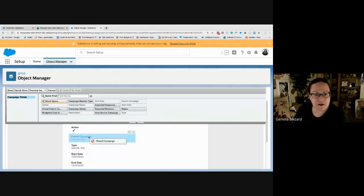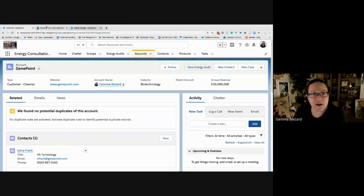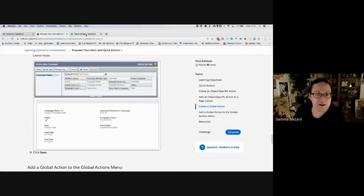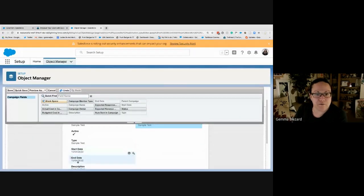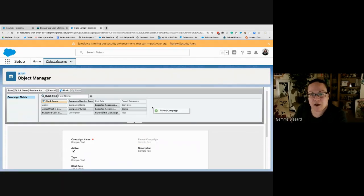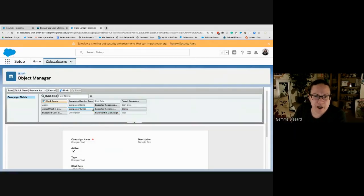The campaign name, active, type and dates. So that means we've got to move parent campaign over here. See what I did there? I just clicked and dragged. Quick check. Okay, so actually we don't need parent campaign at all. We need description over on the right-hand side. And to get rid of parent campaign, we can click it and drag it up here. Or you can do what I prefer to do, which is use this little remove icon. That's my favorite way to do it. Just quicker. Then we need to drag down expected revenue in campaign and campaign owner.